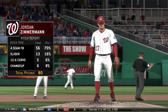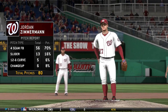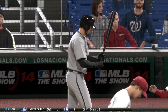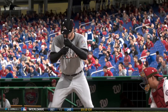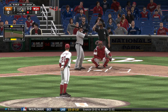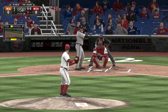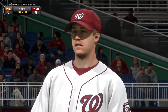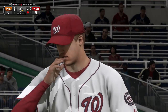Now he continues to pitch well out there. Here's his pitch breakdown so far. First baseman, Garrett Jones. Garrett Jones will step in now. He's bounced out and flown out in his first 2 plate appearances. Ball 1. No, that's it. Come on.